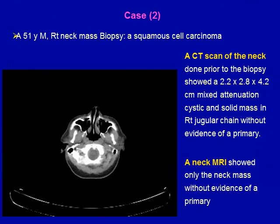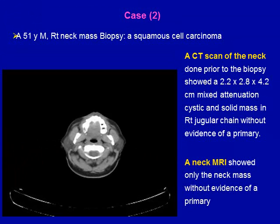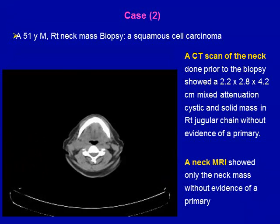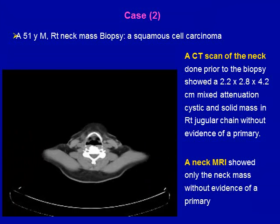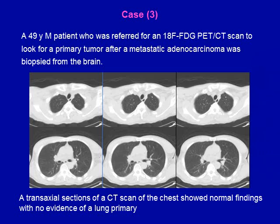Case 2: a 51-year-old male presented with a right neck mass. Biopsy showed a squamous cell carcinoma. A CT scan of the neck done prior to the biopsy showed a mixed attenuation cystic solid mass in the right jugular chain without evidence of a primary. Neck MRI showed only the neck mass without evidence of a primary. A whole body PET-CT scan showed a very intense FDG uptake in the right tonsil region, in addition to the FDG avid complex cystic mass in the right neck, and subsequent right tonsillar biopsy showed squamous cell carcinoma.